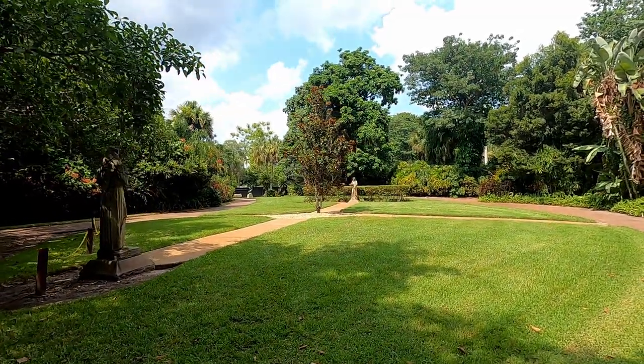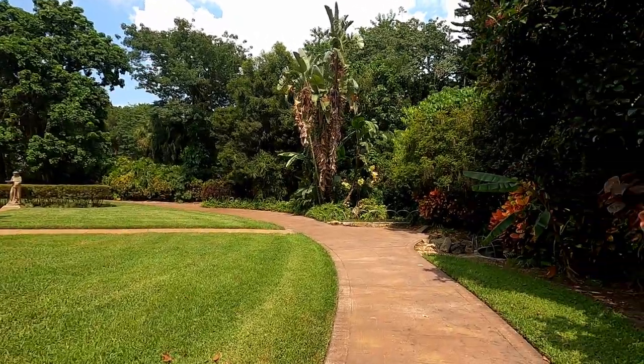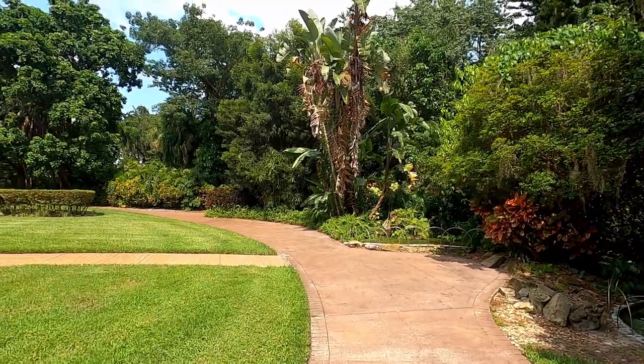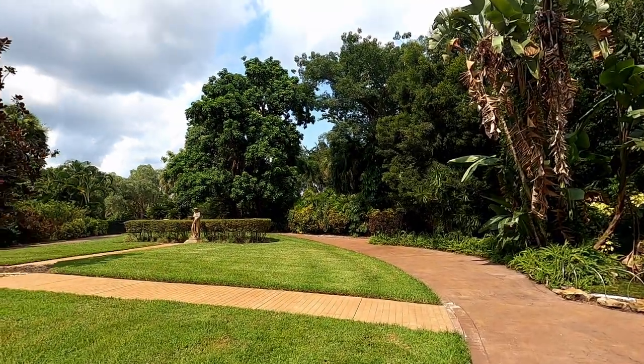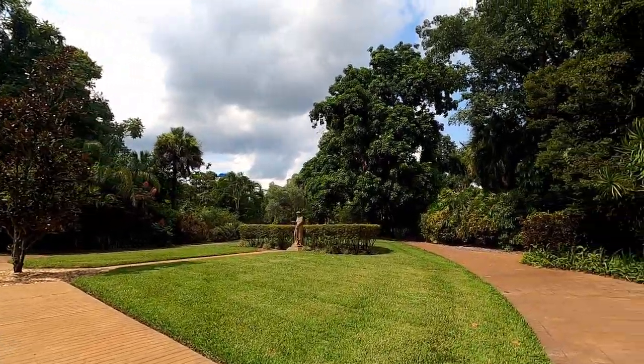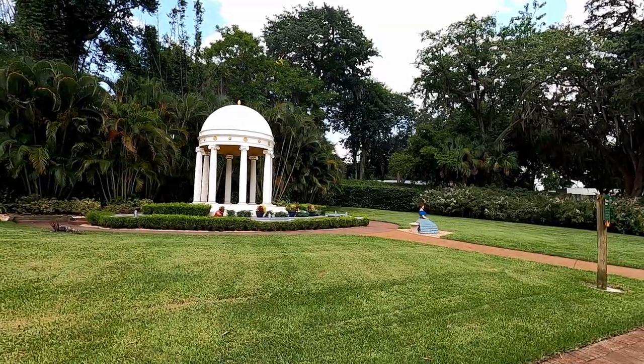And we're continuing to make our way back this direction towards that historic gazebo. Really nice area, again. Really unique feel, like you're immersed in nature. It reminds me a bit of the tea garden we went to, Japanese tea garden in the Bay Area. Really, really nice, relaxing park to be able to enjoy the nature here. And here it is, the historic gazebo.